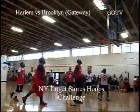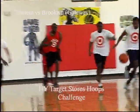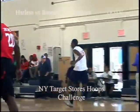But now it looked like number 12 was starting to get some help. This was turning into a rout. And when number 15, aka the long and lanky one, hit this layup, it looked like Brooklyn was starting to have some fun here.